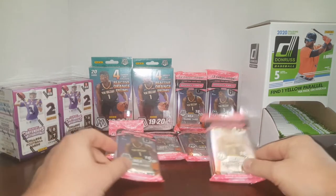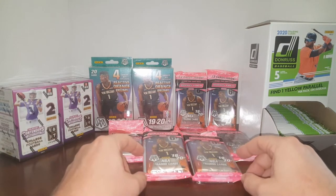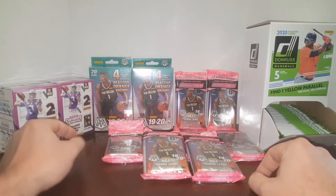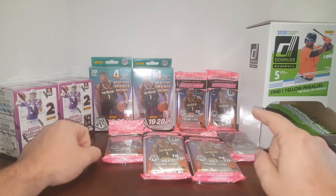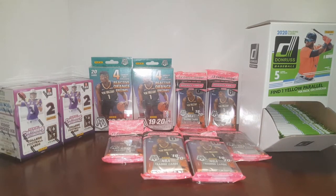Finally got lucky, and I was at a Walmart up in a place called Logan, Utah. I went up there on a hunch that I wasn't going to find anything, because I haven't been finding anything related to basketball or the new draft class of football, like the contenders or anything like that. So I went up anyways, and I went to this one Walmart, walked up, nothing there.